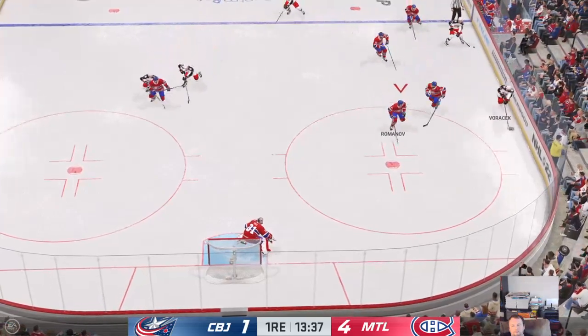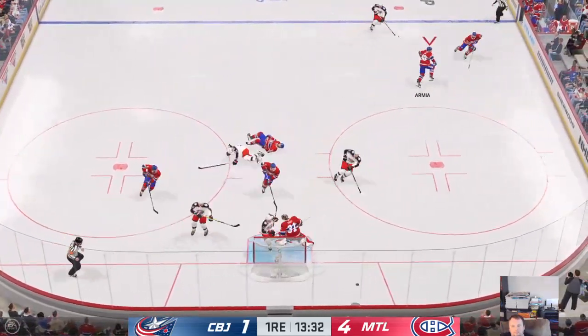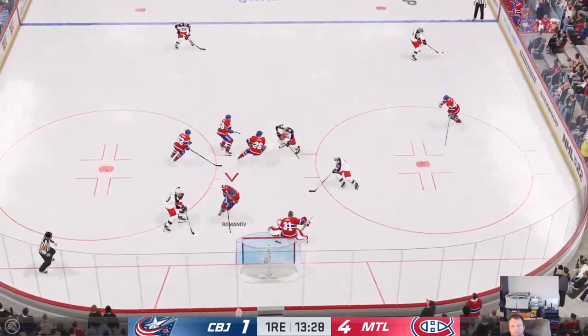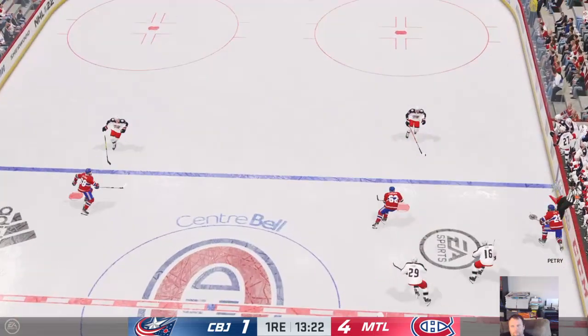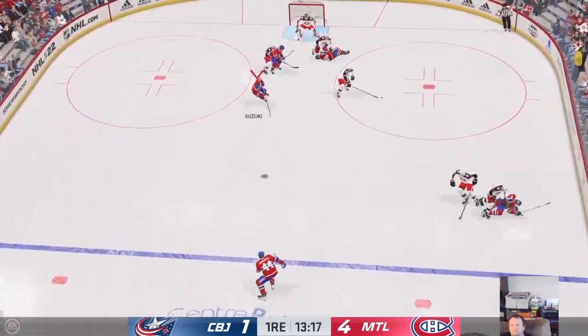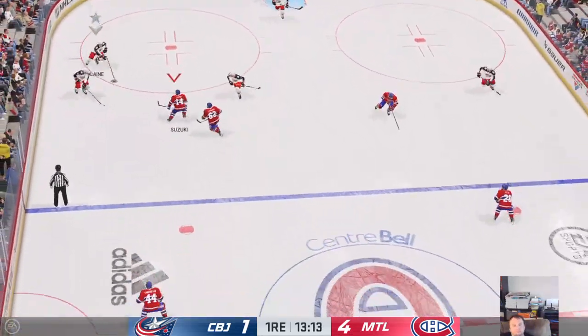Columbus plays it along the wing. Here's a chance, and he blocks a shot. Great defensive play. Columbus has possession of the puck. Stones him in front. Montreal's got the puck in the defensive end. Here we go, one-man rush here.